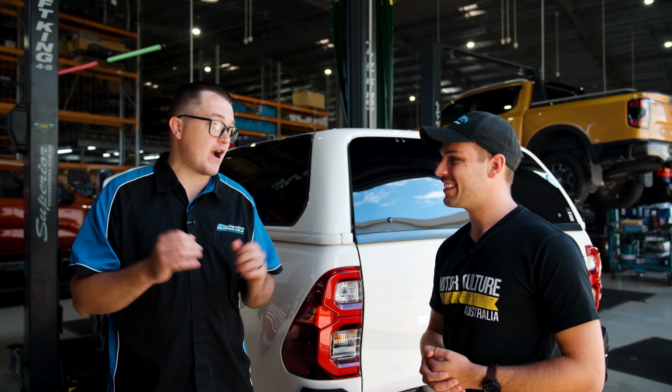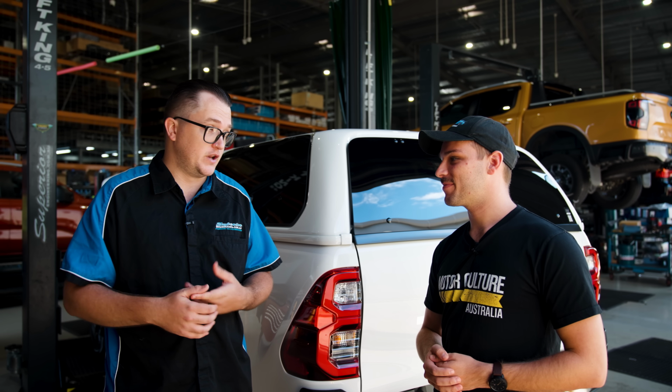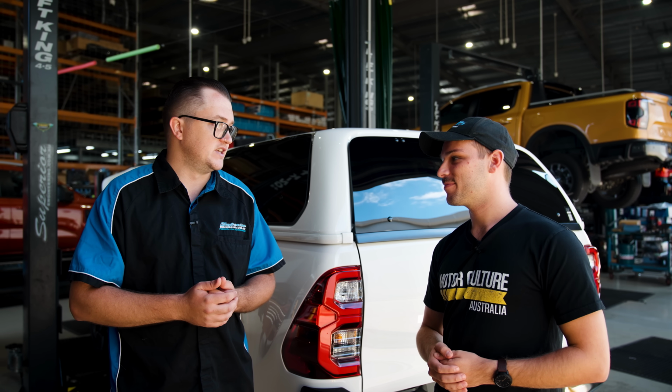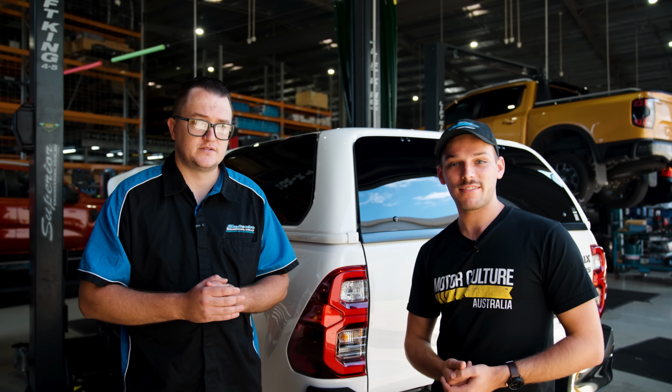Exactly. They gave it a crack with the Rogues and the GR Sport, but again, they're still nowhere near as wide. They don't have 35s. They don't have the wheel travel these things have, and they're not coil rear. So yeah, Toyota, if you're watching, take some notes.